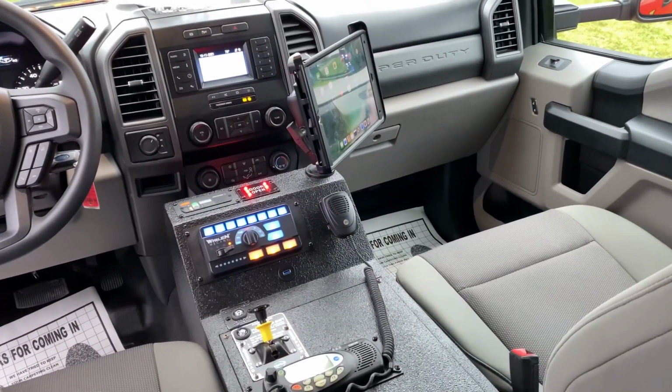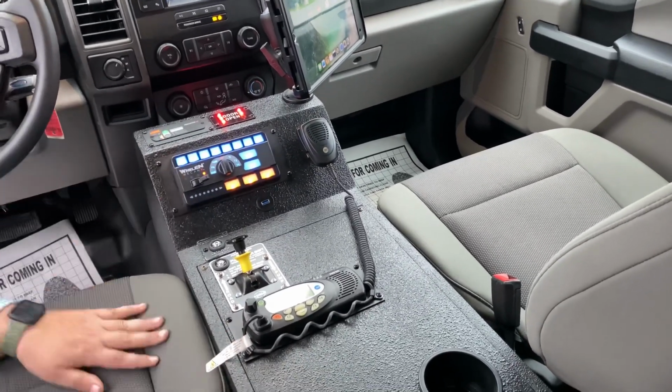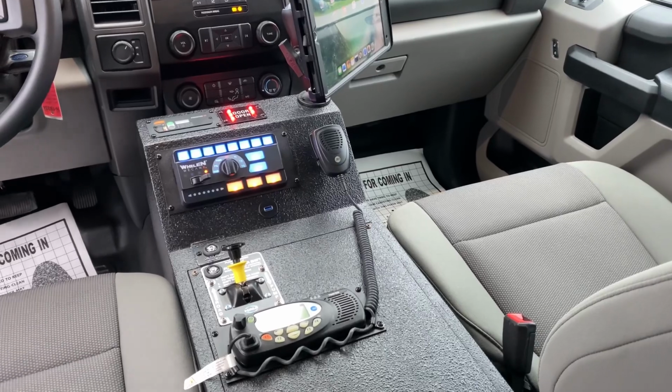And we ran it up. So they have 4 cup holders, they have some radio mounts, they have flashlights, gas meters, still have their radio, they have their tablet mount, they also have their road and pump gear right here. And this console was made all in-house.